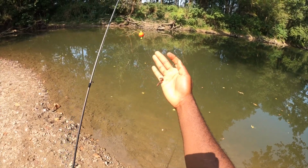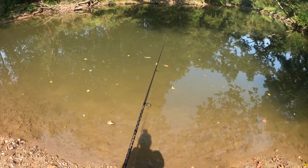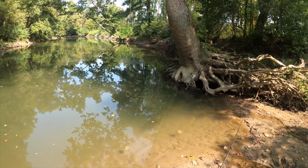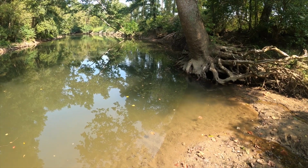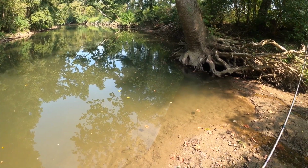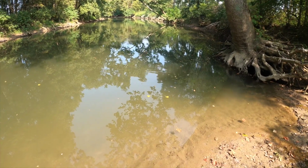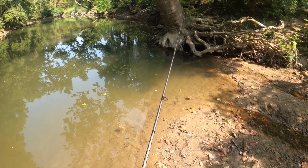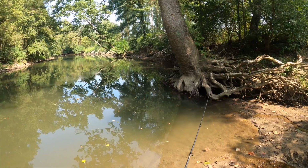All right, guys, so I got a little piece of worm on again. I'm gonna go ahead and cast this guy back there and see what, if anything, is gonna pick it up. Kind of fishing in this shadow area right now. Oh, something got it already. The bobber literally went down once it hit the water. Tells you guys, these fish are hungry. They will do anything to get the worm off the hook.